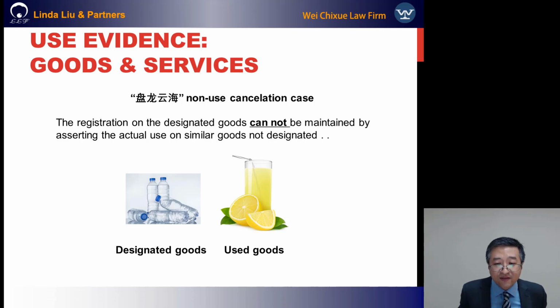But if you use the trademark on goods outside of the designated goods of the registration, even if the goods are similar, it is possible that this use may not be admitted. For example, in this non-use cancellation case, the registrant provided use evidence on orange juice, but the registration designated only the goods purified water. Even if they constitute similar goods, still, the use is not admitted.